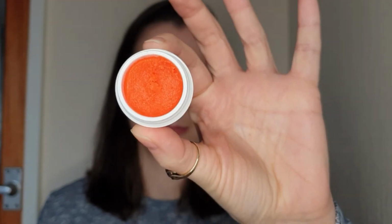It does have colours in it. I will say that it's not looking completely natural, although it is vegan friendly and cruelty free. Does it say natural here somewhere? To be honest, I'm not someone who needs my products to be 100% natural, because I think the idea of natural beauty has in some ways gone a bit too far, where people think that everything that isn't natural is bad for you. But that's just not true.